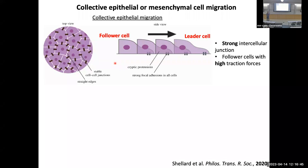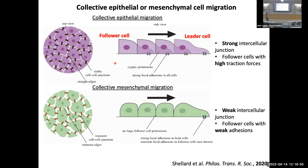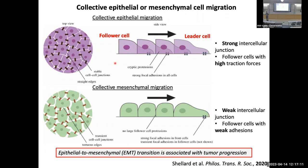Now, what happens in cancer biochemically is this transition from this epithelial mode to the mesenchymal mode, where the cell-cell junction become loose so that the cells can actually break off from the sheet. And the follower cells have very weak junctions and also very weak intercellular junctions. So this is how cancer biologists have envisioned cancer to work, is through this epithelial to mesenchymal transition. And this would be important because what we have discovered is a different mechanism or different ways of getting cells to move that doesn't follow this epithelial to mesenchymal transition.